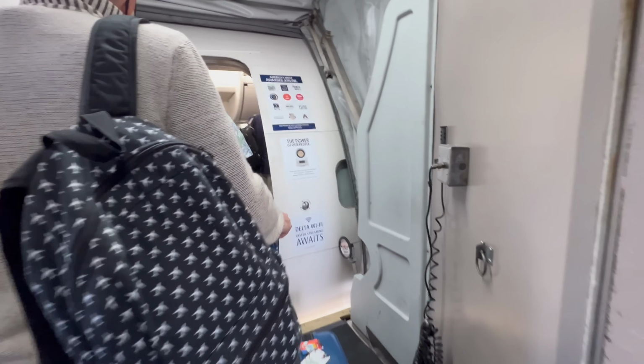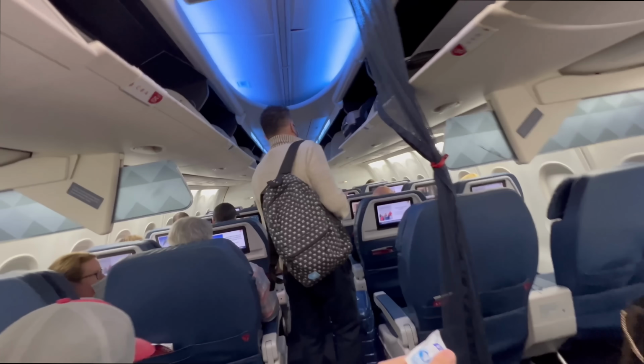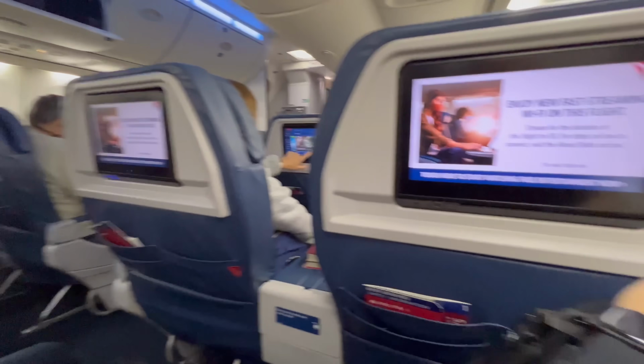Good for you, Delta. We finally boarded the plane, and I have to say, it felt so good to make that left turn toward first class. I believe everyone deserves to have this experience in their lifetime. Our seats were 3C and 3D. I'm loving Delta's aircraft interior.